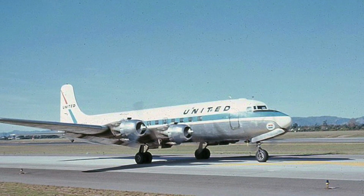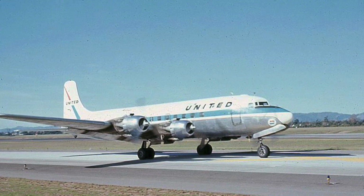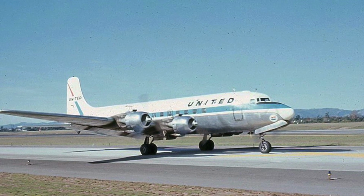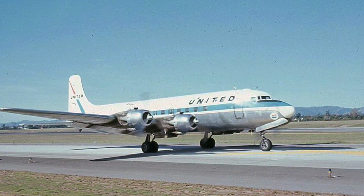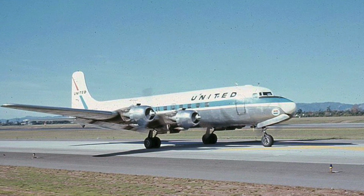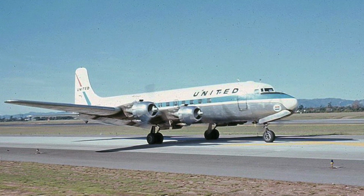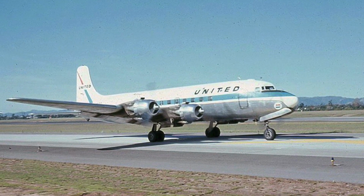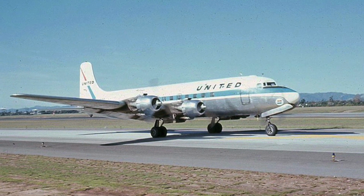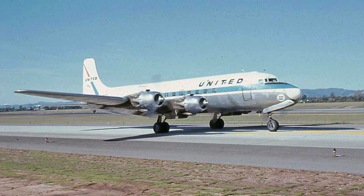And here we have a United Airlines Douglas DC-6 taxiing at Los Angeles, 1967. United operated the DC-6 on passenger routes up until the late 1960s, with many of the routes being within the state of California. United Airlines first put the Douglas DC-6 into service in April of 1947, and the final production of the DC-6 ended in 1958, with the final United Airlines service happening about a decade after that.